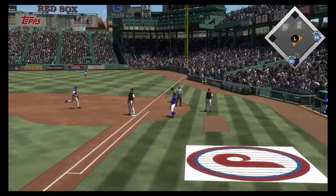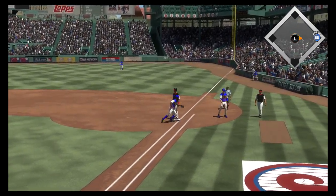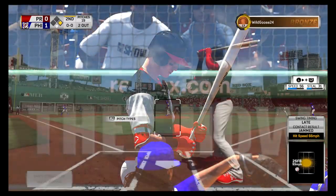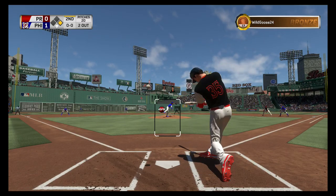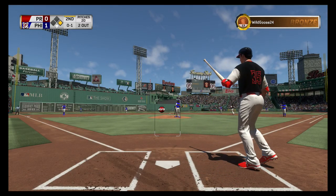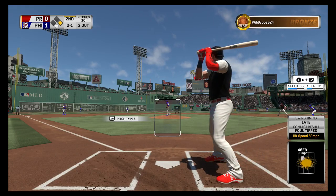Over toward foul territory. Cepeda is over now and he's got it for out number two. At the plate, number 35. He's ready for his first AB here in this one. Sends that one out of play for strike one.